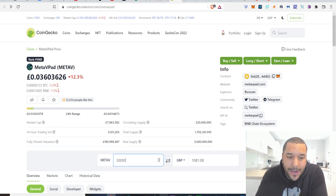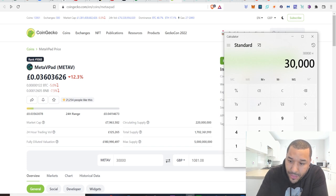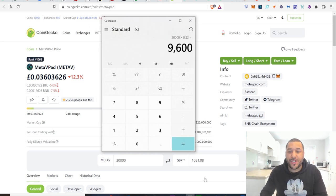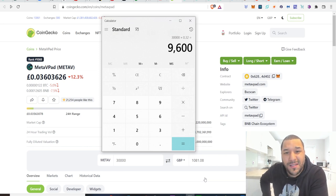Back when it was 32 pence, just got to keep it real, that would have set you back a bit. Let me just do this: you wanted 30,000 times 0.32, 32 pence, it would have cost you $9,000 just to get in at the lowest tier. You're saving 9.5 times your money buying Meta VPad now for any future events that come.